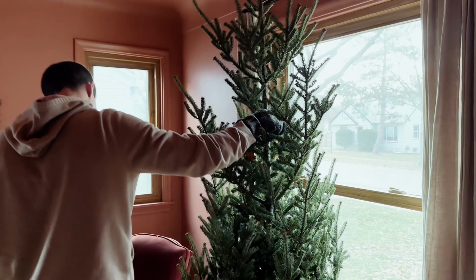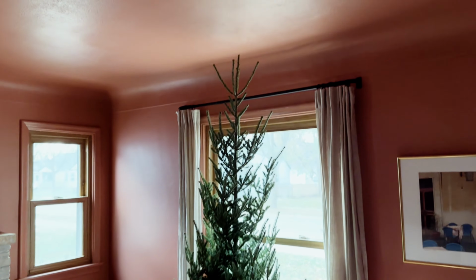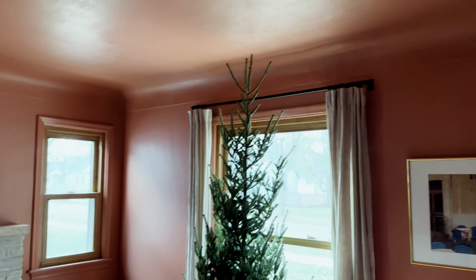So this tree is a balsam. I said it was some type of Fraser, but it's a balsam. It's gonna settle here, and it's still gonna be in this upward direction, which we really like, but I'm excited. It's pretty close to the ceiling. It looks like it's touching it because of the cove, but it's a few inches down, so it's so cute. Okay, so while we are letting the tree relax here, I am going to decorate the mantle first.